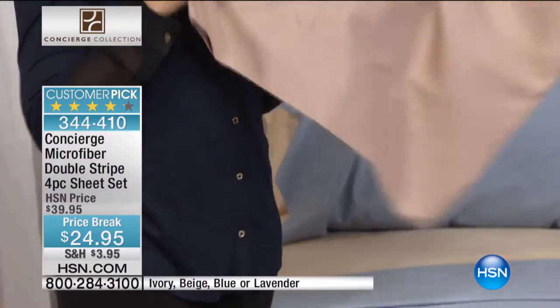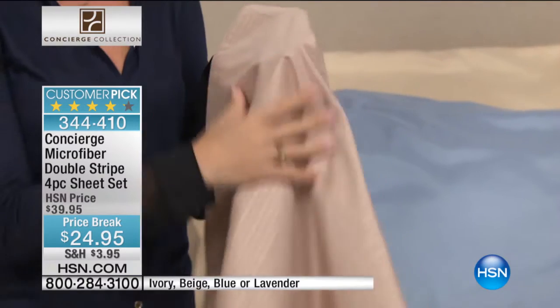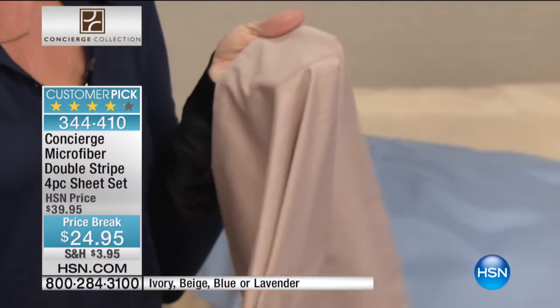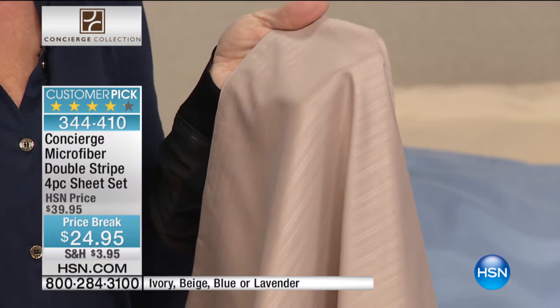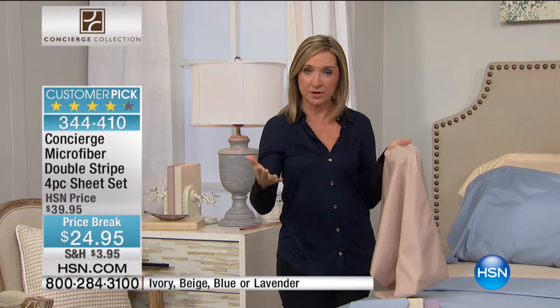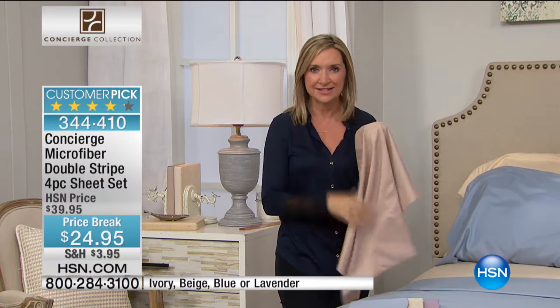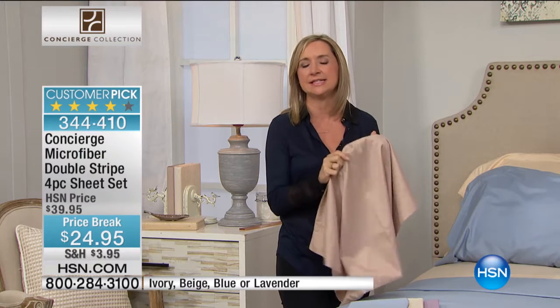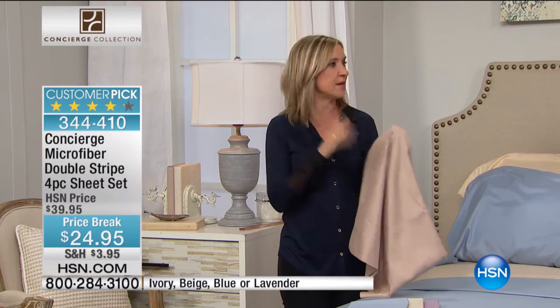A big customer pick. And that's really hard on linens because linens are so personal. You want to make sure that they are soft and comfortable. It's funny, Bill, when we launched microfiber about 3 years ago, we were very excited, first of all, about the price point. It was affordable. And we were also very excited because it doesn't wrinkle, it doesn't shrink, it doesn't fade. It's really, really easy to launder. It dries fast.